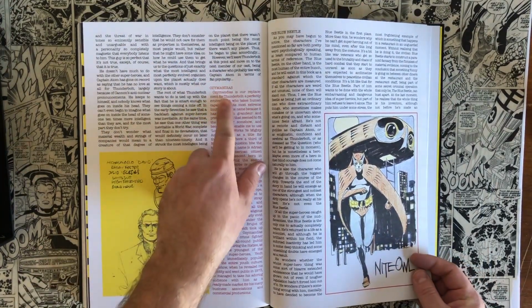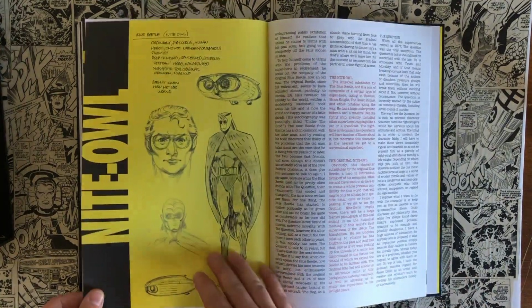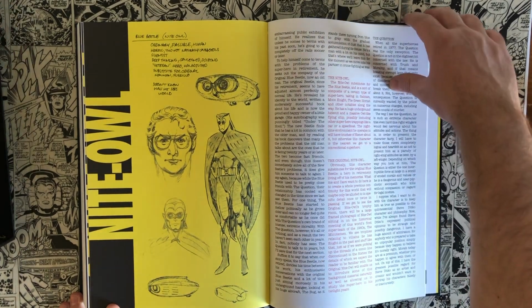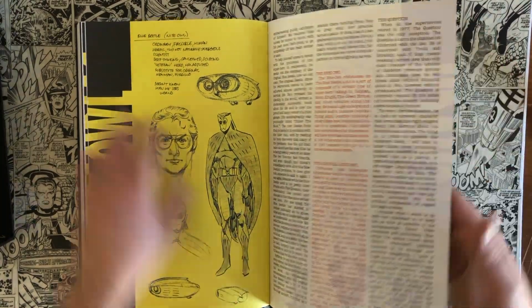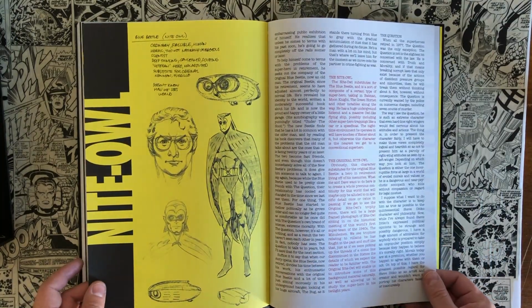And then the name changes to Ozymandias. The Blue Beetle was who Night Owl was going to be. And then he changes to the Night Owl. And then the original Night Owl. And that's all these sketches too from Dave Gibbons, of just ideas of what they're going to look like. And Dave Gibbons actually came up with the name Night Owl based on an old character he created when he was a kid.